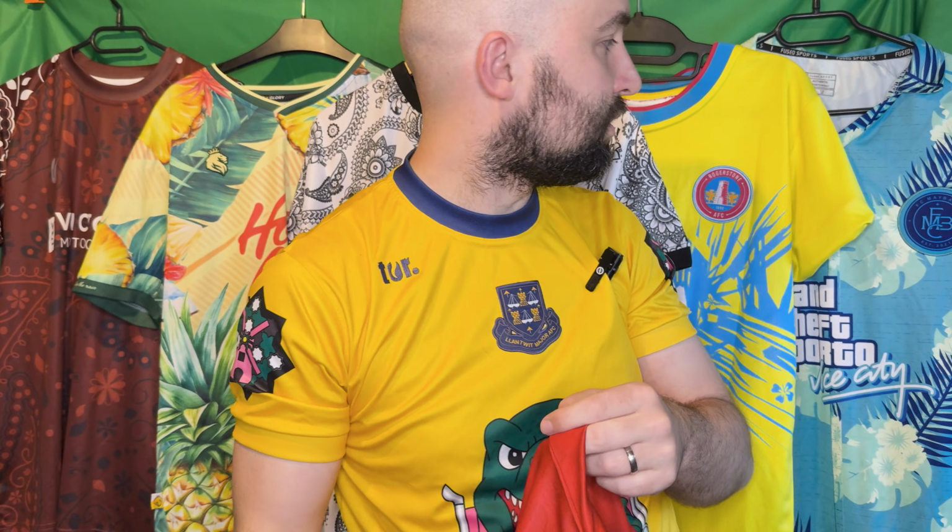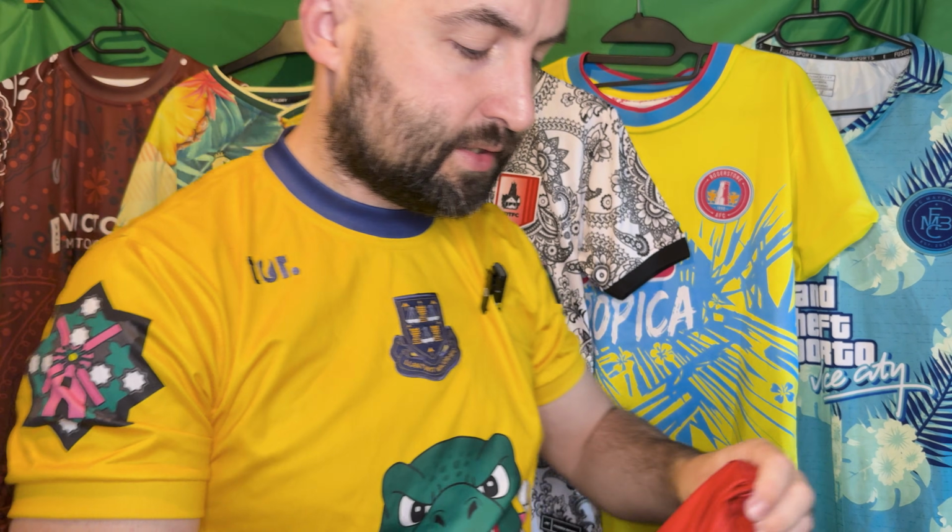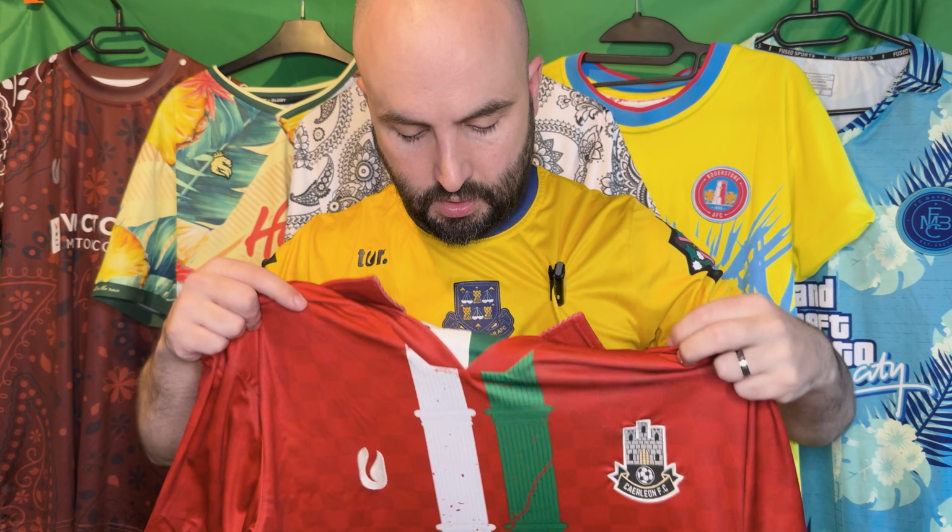That Wattsville one is Tour Sports. This Roger Stone one here is also a Tour Sports one with a Club Tropica Tiny Rebel on it. So yeah, always love a little Tour Sports one. That's from the non-league football shirt shop.